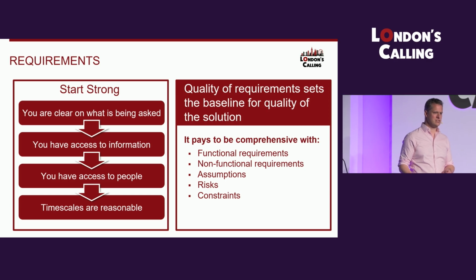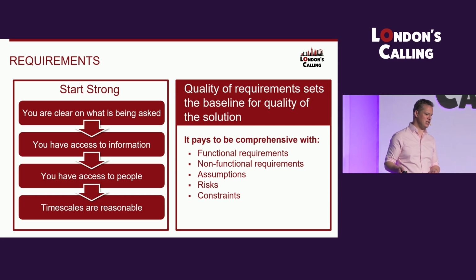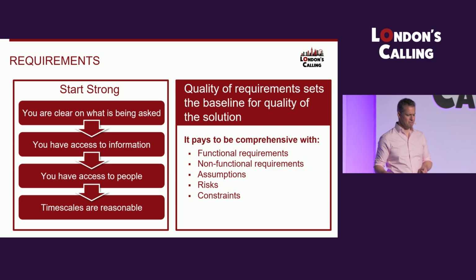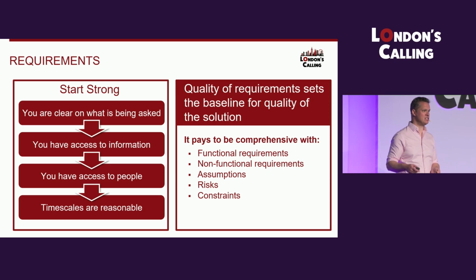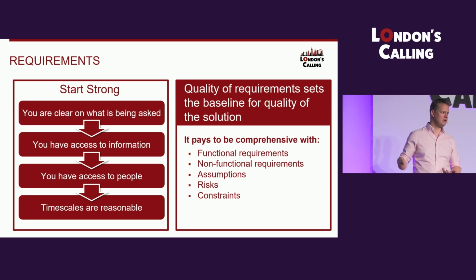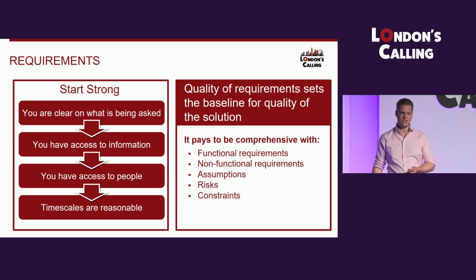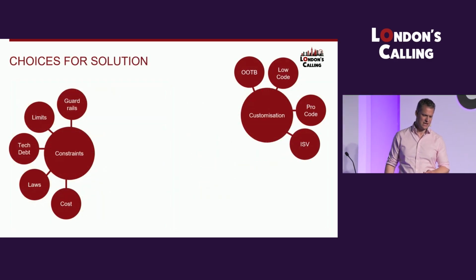Any assumptions, just like any good project hygiene, you're going to list your assumptions, list your risks. And this really is where, again, relationships are key. If you're all by yourself doing everything, it's a lot harder. If you've got a project manager or an engagement manager working with you, enlist their support for these kind of hygiene things. And then finally, any constraints. We'll come on to that in a sec.